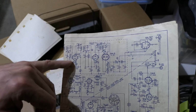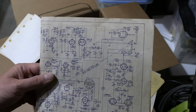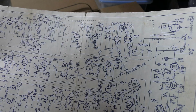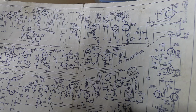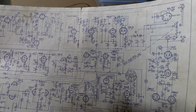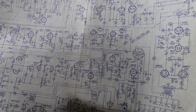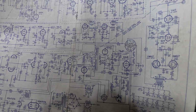Here's our FM sound detector. It's a little more complicated than your typical sound detector. Wow, this is split carrier? Am I seeing this right? Huh. I would have thought by the time this was made, everything was intercarrier. Yeah, sure looks like it.